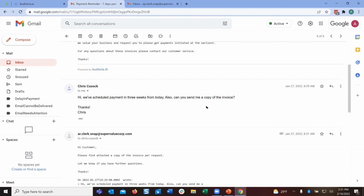We'll talk about that on the AP side for invoice processing. But it's that technology, that sophistication, that enables the system to understand what's being written, classify what that intent is, that intent detection that Nick talked about, and then tell the system what to do. Okay, two pieces here. Process that scheduled payment date, go grab a copy of the invoice. We saw this in action already.